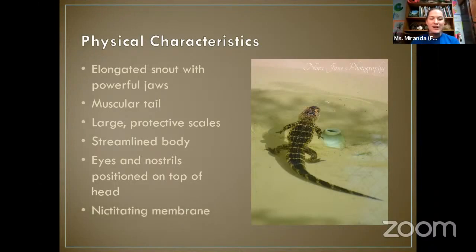And they have what is called a nictitating membrane. That's something that has to do with their eye, and we're going to learn a little more about that when we meet our alligator friend. But mainly, the nictitating membrane is something that allows them to dive underwater and not have to fully close their eyes. Think of it as a built-in pair of goggles.